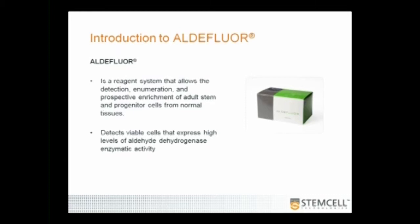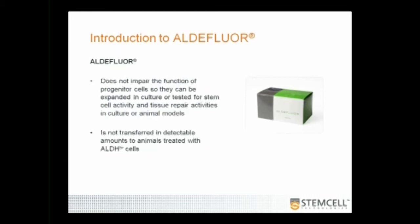It's an important factor of the cells. You don't pick up late apoptotic or necrotic cells with this method. The reagent system does not impair the functionality of these cells. In fact, it enhances stem cell activity when you purify these cells away from other cells in the product. And the reagent system is not transferred in large amounts that impair stem cell function into an animal or a culture dish or, in the clinic, into a patient in high concentrations, which is an advantage, for example, over some antibodies which may remain bound to a cell.